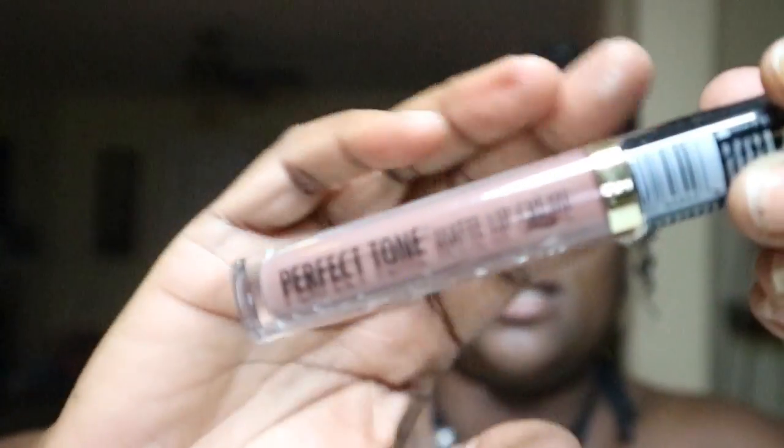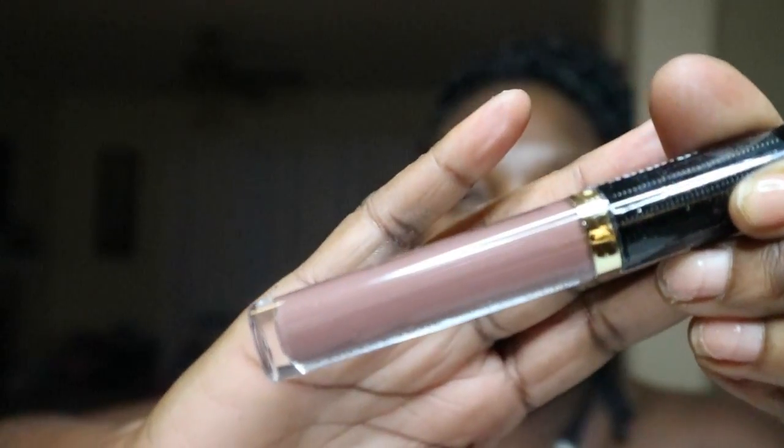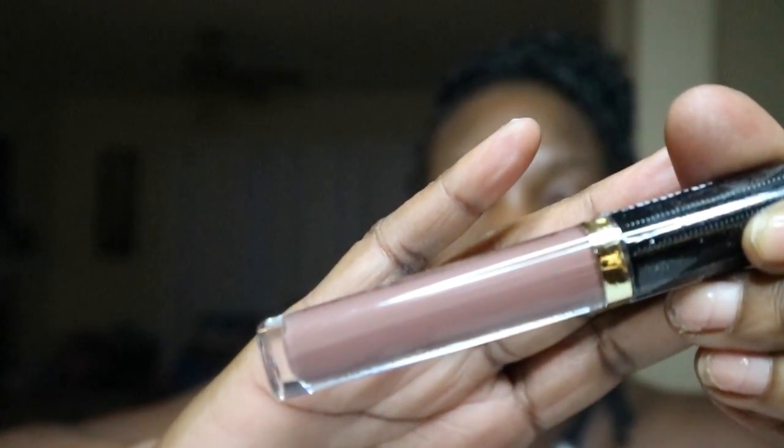Okay, and the last one is called Naughty Brown, which looks like this. And this is how the packaging is. Okay, and the last thing that I am super excited about is the brand new Artesian Color Bake Bronzers. They are highlighters for dark skin tones, okay? These are definitely not bronzers for us.